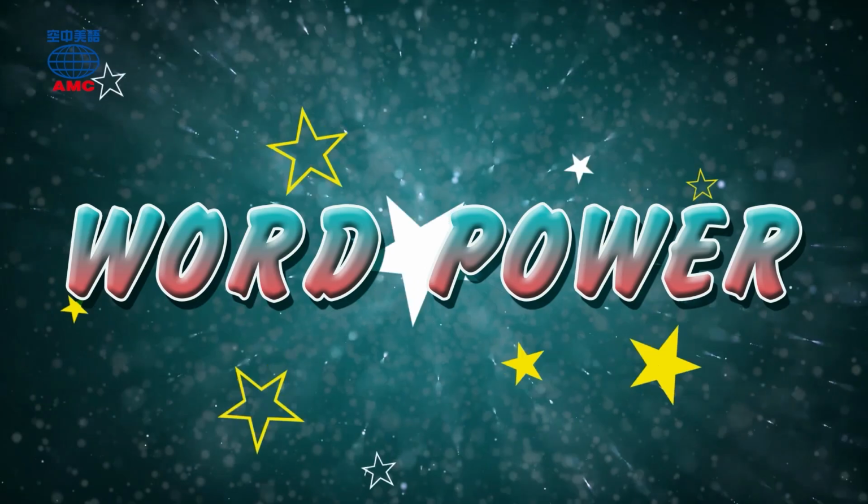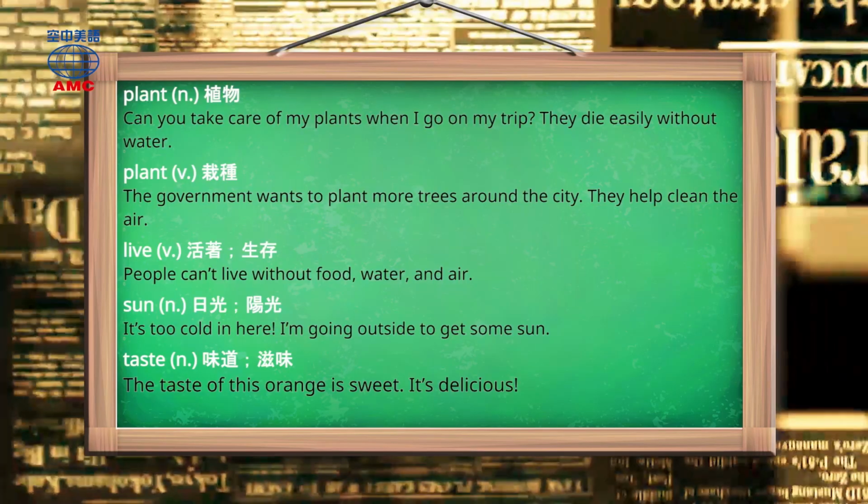Word power! Plant. Can you take care of my plants when I go on my trip? They die easily without water.